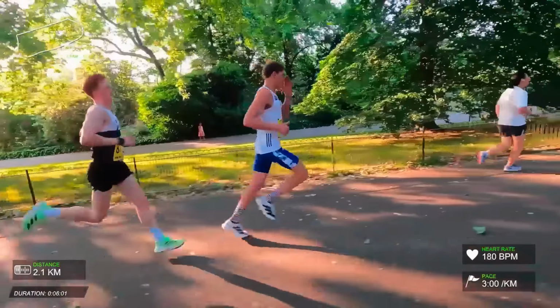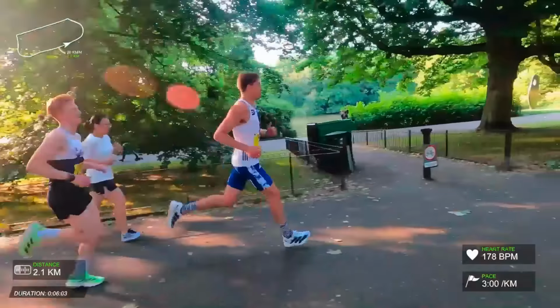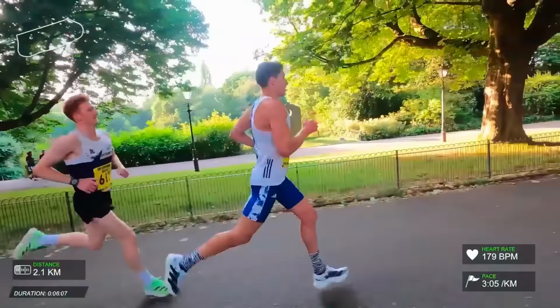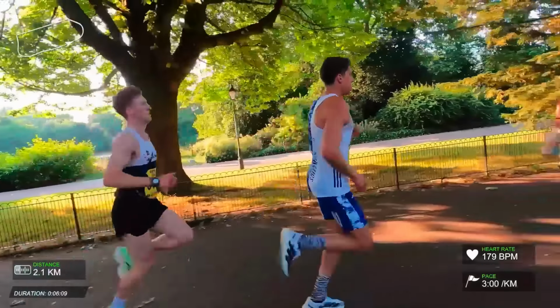At the moment, it's a combination of me thinking save the fireworks for the second half. I know things are going to get very hard in the second half. That's where the magic is made. But at the same time, I'm not taking my foot off the accelerator.